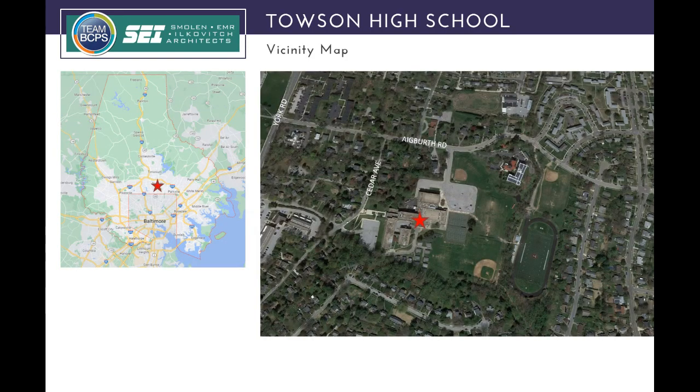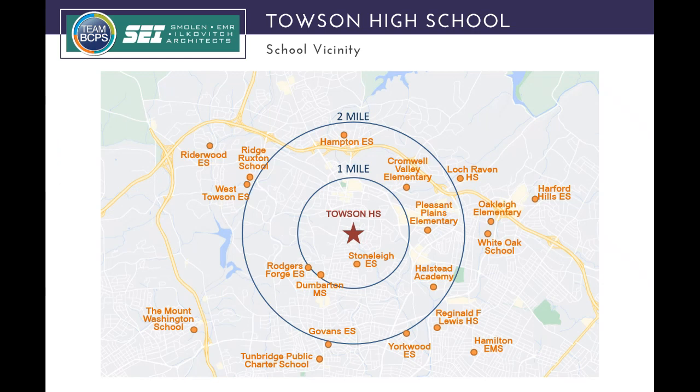Zooming out a bit, vicinity map, Towson High School exists inside the 695 circle, just north of the city line of Baltimore City. It's east of Towson High School, as you see on the diagram on the right. Within a 1 and 2 mile radius, being a semi-urban environment, there are a number of other K-12 educational facilities serving this and adjacent high schools.